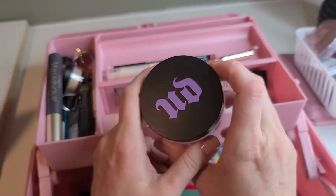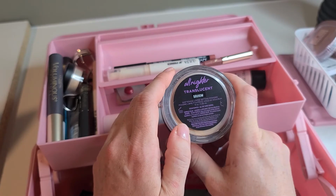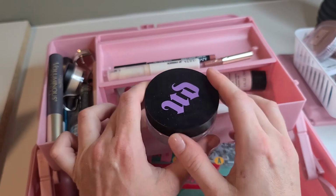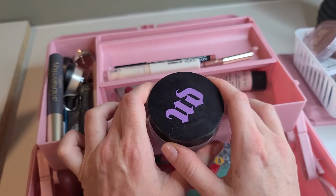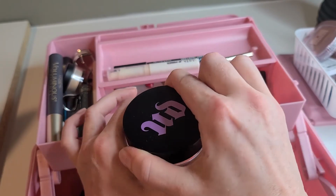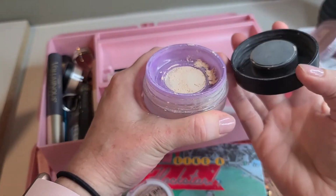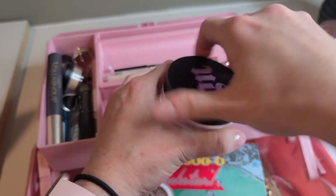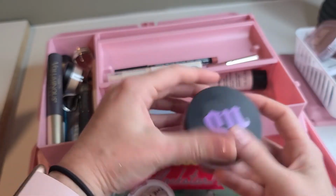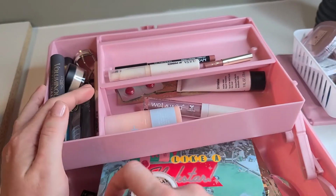I love this. This is the Urban Decay All Nighter Translucent Powder, and this is beautiful on the skin. This was sent to me through Influencer for review, and it makes your skin look airbrushed when you use this. It's light, and it really does a good job of lasting on the skin. And I have wanted to be using this since I got it. I just didn't put it in, and now it is time to bring it in because I love this powder.